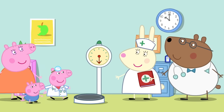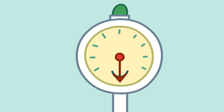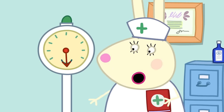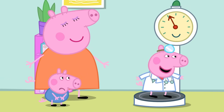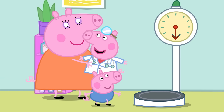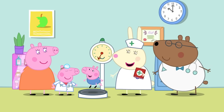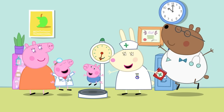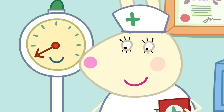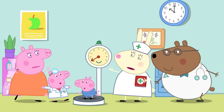Now it's time to check George's weight with a special machine called scales. This machine will tell us how much you weigh, George. And it's really good for bouncing. George loves bouncing. And freeze. Mm-hmm. And unfreeze.